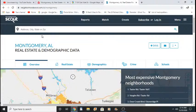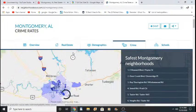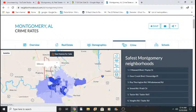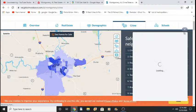Yeah, buddy. So here's a crime map of Montgomery. I guess we gotta look at crime. The dark blue are gonna be the worst. So basically, somehow Maxwell Boulevard, really? That's an interesting notion. Yeah, you're not gonna break the law at the military base, that's for sure. You're gonna be in trouble.